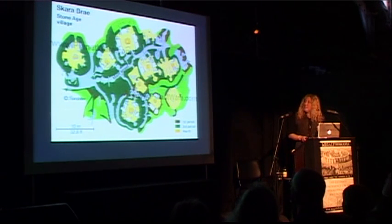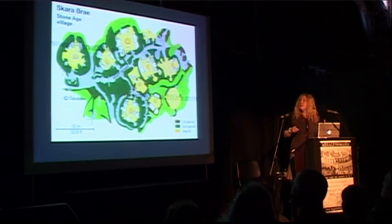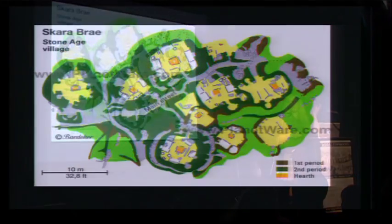There's a network of passages. This is a plan of Skara Brae. All of the passages run off the main street. You have to stoop to enter, which it's highly likely was because it was a sacred site. It wasn't just a dwelling place. It was interlinked with the whole idea of the place being sacred. And there was a Neolithic low road that linked Skara Brae and all the other sites, so there was a direct route between all the sites.